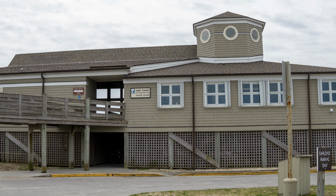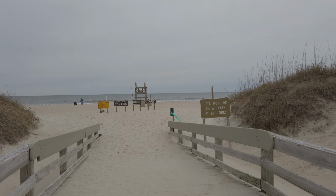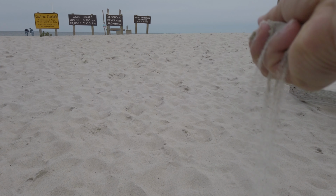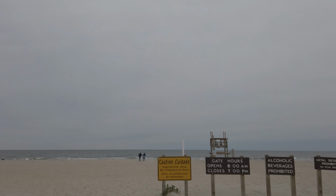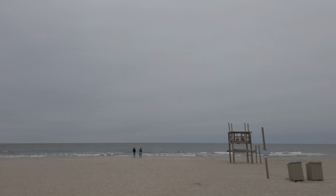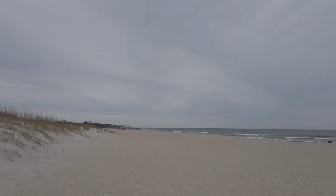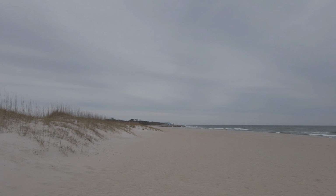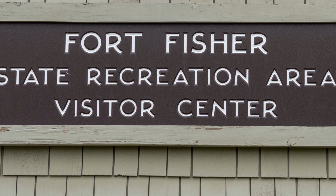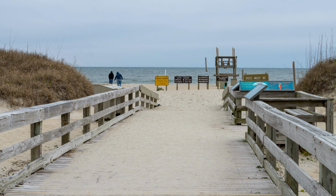Right next to the visitor center is the beach area. Go right to the beach. So in the summertime, even now, there are people on the beach. Look at this fine sand. Fort Fisher State Recreation Area has a beautiful beach, a very nice visitor center with picnic shelter and a canopy over it, and a very, very nice beach for you to enjoy.